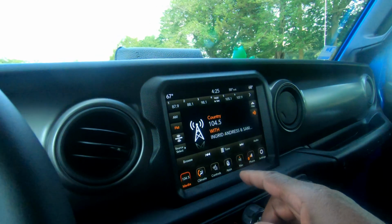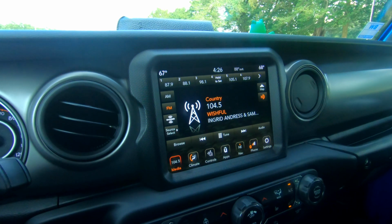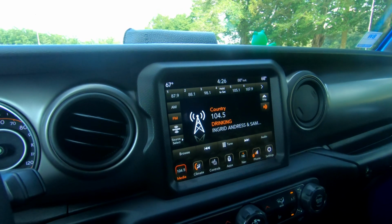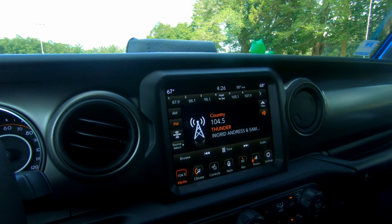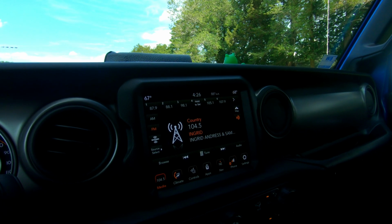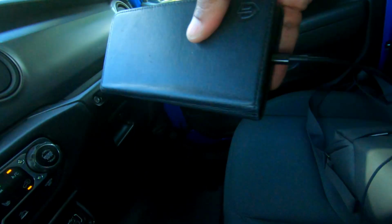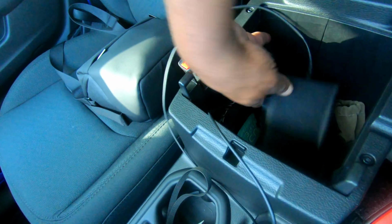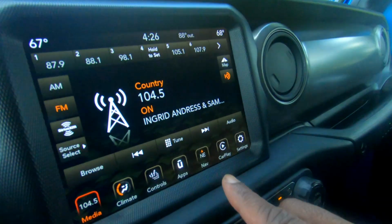And that would enable Apple CarPlay, and everything that I see on my iPhone, the icons would display here. In fact, I will demonstrate that for you here. So let me plug in my iPhone. Okay, it's plugged in. I'm going to stick it down into the storage compartment down here. I'm going to close that. I'm going to come back to the storage compartment in a moment. Okay, now CarPlay is enabled.